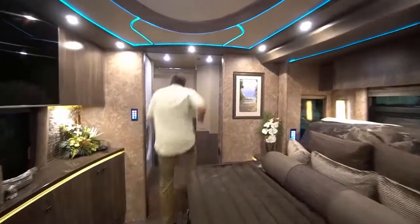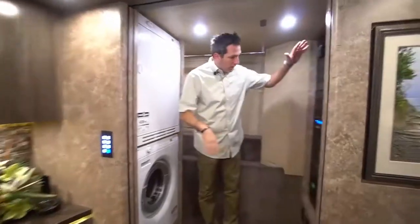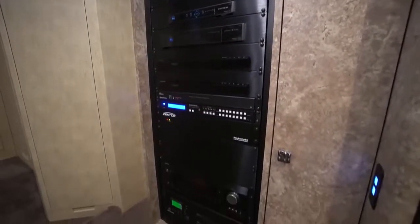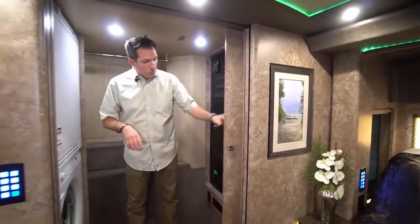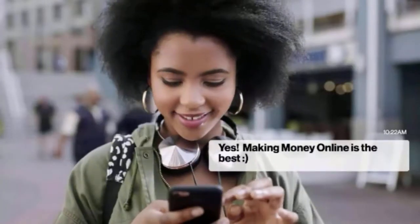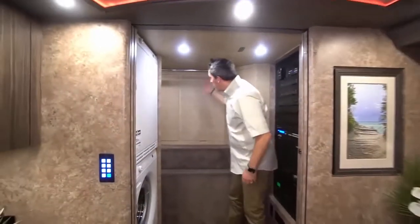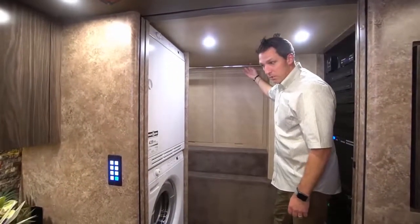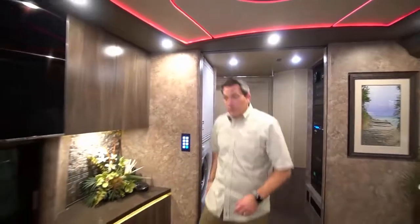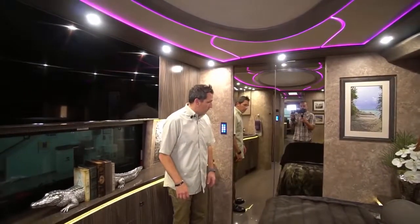So what's in this walk-in? I'll show you. You've got the Asko out of Sweden, washer dryer stacked here. On this side, full audio visual, your DirecTVs, your Blu-ray players, and you've got adequate storage. Right here, and then you've got a bar for closet space, and this, just like everything else, is on a pocket door, so you can either have it open for additional dimension or closed.